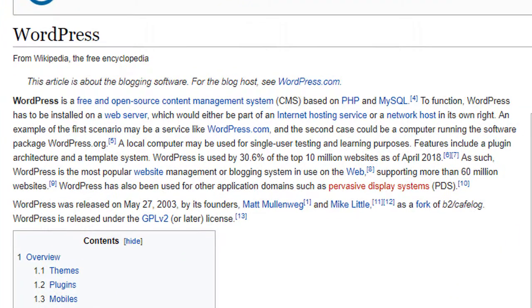So let's just start off by saying what WordPress is. WordPress is a free and open source content management system. What does that mean? Well, free is obvious, you get it, you don't pay for it. Open source just means that the source code is freely available and can be redistributed and modified as you wish. That is a great bonus for WordPress because it means there's a huge community of users and programmers working to make WordPress better. Content management system is what it says it is.